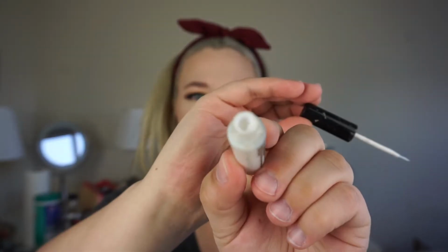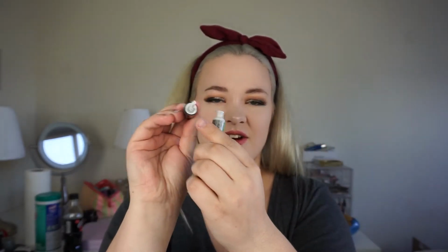I have the Duo Brush On Lash Adhesive. This one has just gotten so gross and so disgusting. Just straight up all goopy. It's gross. It's all built up in here as well. It's done. He's done. No more. Another empty product that I will repurchase.